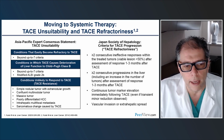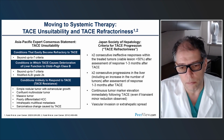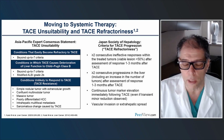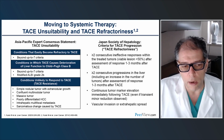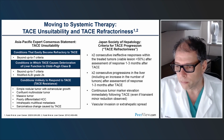And so I think there's sort of this spectrum because, like you said, if a patient has biologically more active disease and new lesions are popping up, you could still be within the up to 7, but of course biologically need something systemic. So I think it's good to know about these criteria and the broad concepts: the more the burden, in the presence of good liver function, probably systemic therapy should be the first choice.